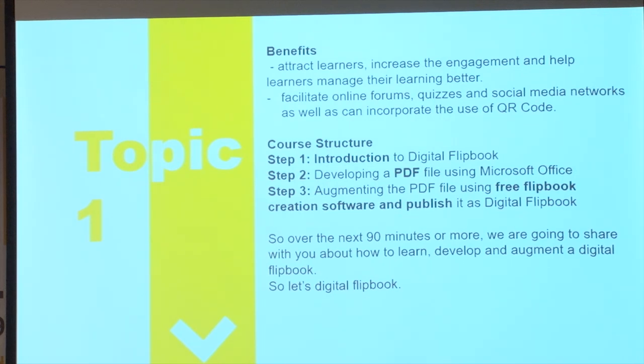It's not going to take the whole 90 minutes or so. I believe it's going to be shorter. So don't worry. And we are going to share with you how to learn, develop, and augment a digital flipbook.